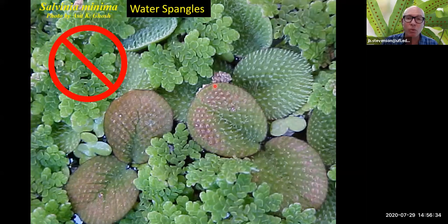True duckweed is represented by this plant here with the 3 lobes. You see, nothing is overlapping. It's just a single plant with the 3 lobes. The plant with the overlapping scales is our mosquito fern, but this large one, again, each one of these leaves is about the size of a pinky nail.